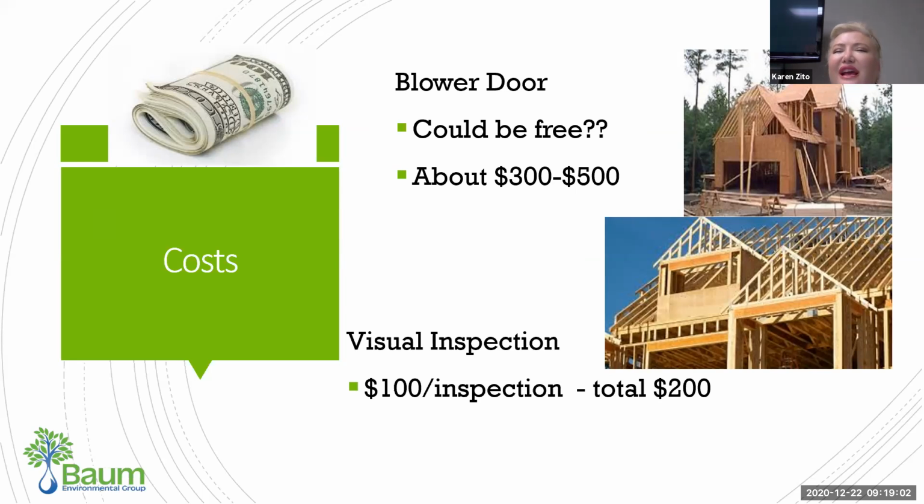That's why in 2009, when they developed this, they encouraged the visual first, to sort of take baby steps, just to get builders used to knowing how to install it. Then in the 2015 and 2018 code, they added the blower door, which is the performance test, because they knew if they could get builders used to the visual examination, the blower door was just one step further in order to make an energy efficient home.